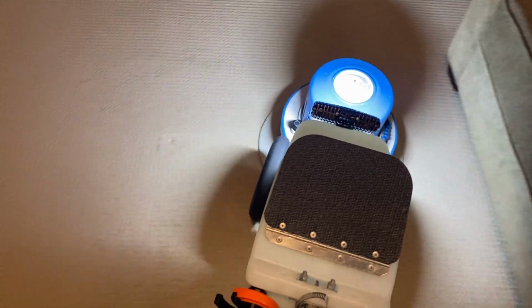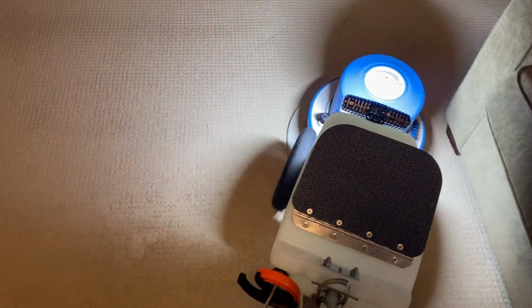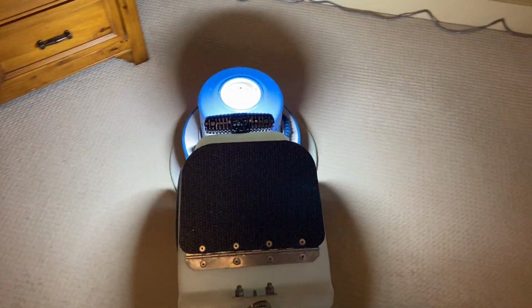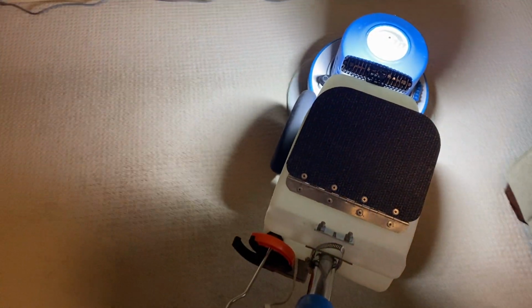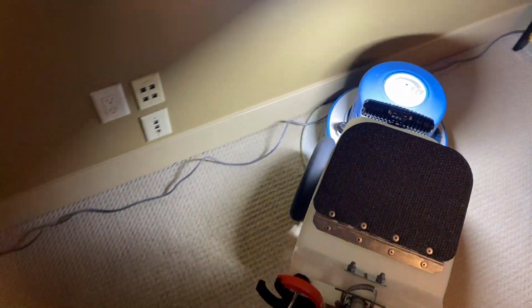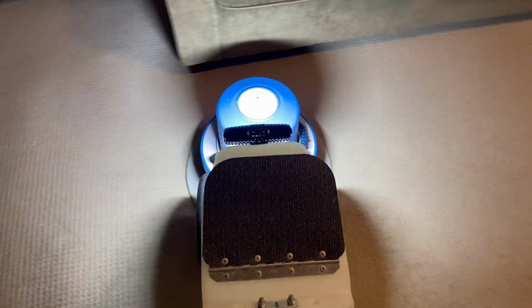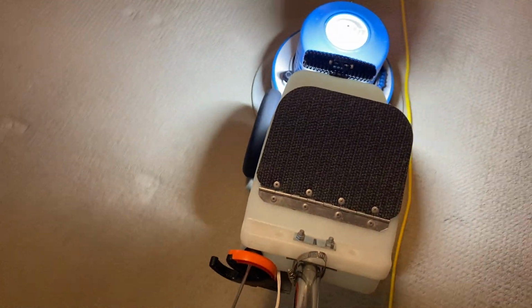It is pretty packed down in the traffic areas, actually, this carpet. The upstairs is a little bit different carpet, and it's a softer carpet, and it's in pretty good shape considering, but it is definitely showing the wear.